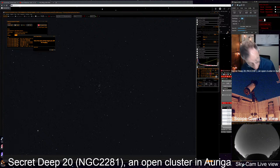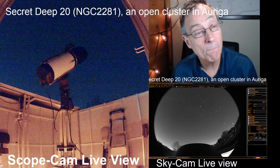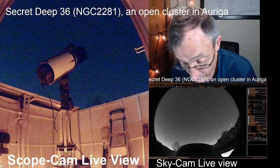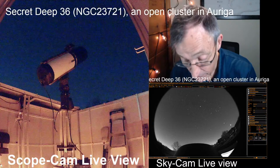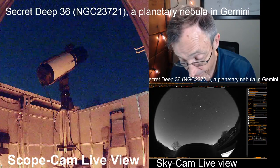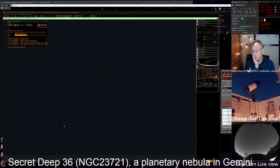And slew to NGC 2371. Secret Deep 36. A planetary nebula in Gemini. Sure can't see any planetary nebula there, can you? We'll see how close the alignment of the mount was. Sure, it'll be a little bit off.